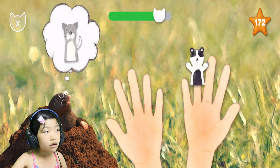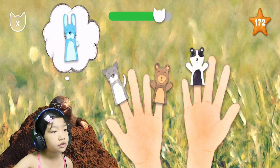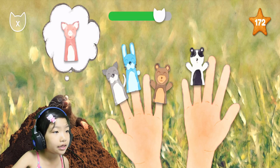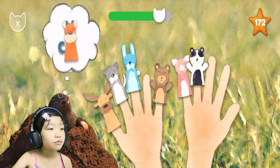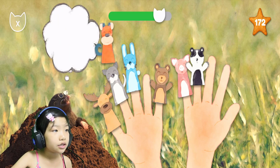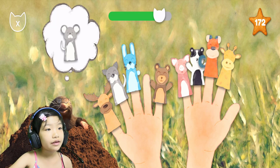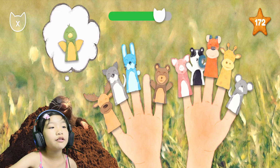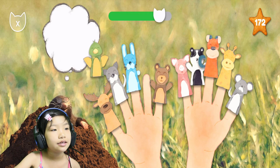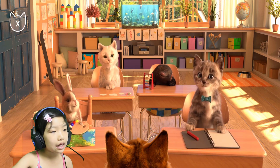Two. Three. Four. There's the baby, the rabbit. Four is the brother. The piggy, five, is the baby. Six. The mouse is the dad. The puppy, seven, is the brother. The giraffe, eight, is the mom. The mice is nine, the dad. And the cute little brother is the sister. Ten. You made it! Now let's do.